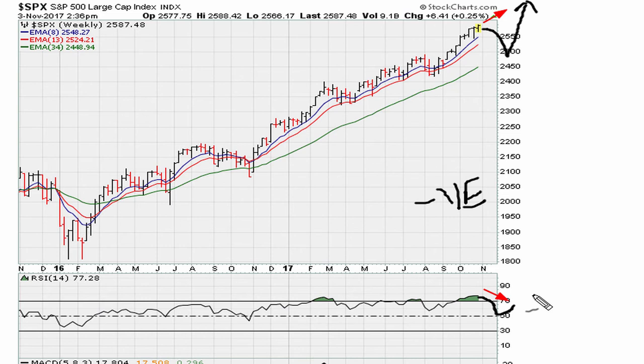Hope that all makes sense. In other words, it's a strong market until down the road when we see some major market, either the monthly, the daily, or the weekly, show us negative divergence.